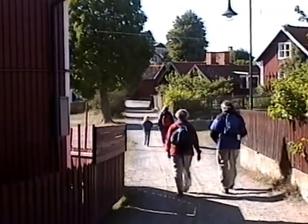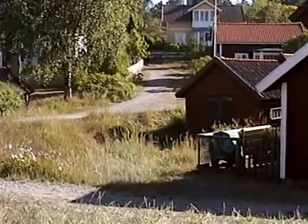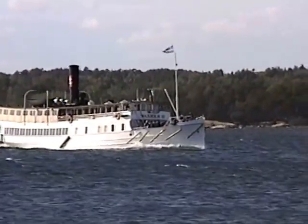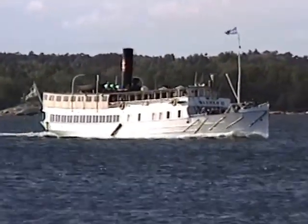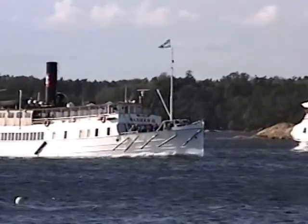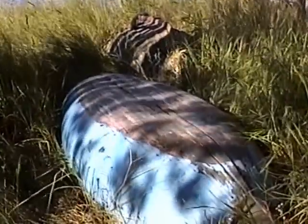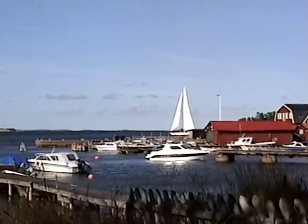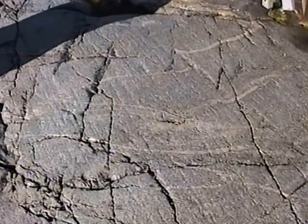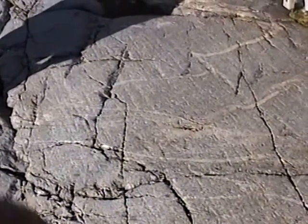The streets here are all just little gravel paths. Here comes an old steam-powered ferry, probably over 100 years old, still running. You see striations in the rocks where the glaciers have ground other rocks against this, all long lines.